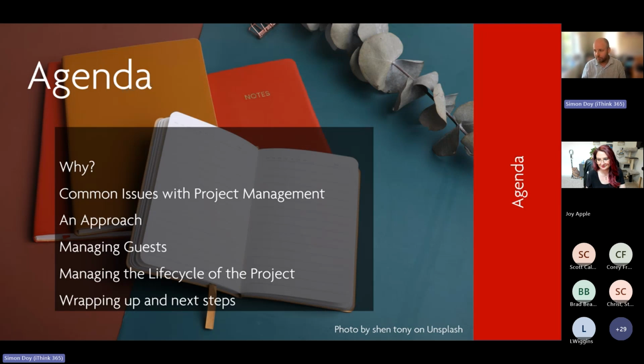It's a big part of project management, working with others, particularly people outside of your organization. So we'll talk about that, and then also managing the life cycle of those project workspaces, and then some food for thought, wrapping up, next steps, things you can think of as well.